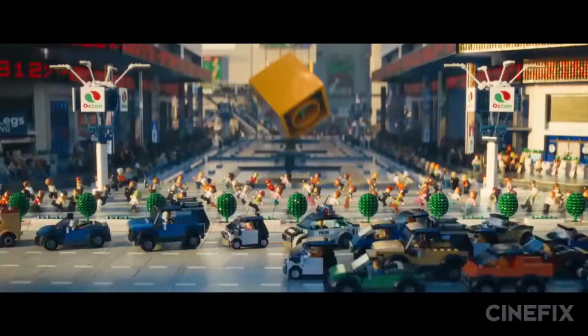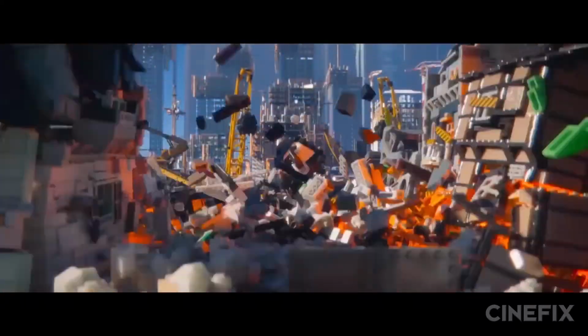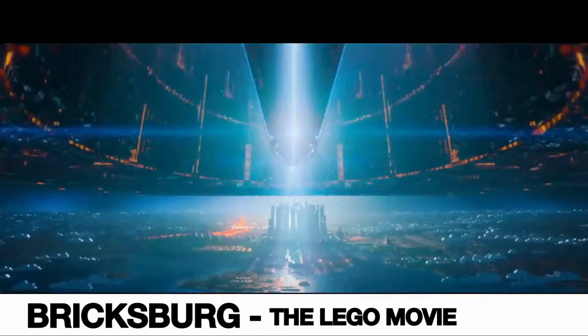But for our number 5 pick, we have to give it to none other than the massive digital creation of Bricksburg for the Lego Movie.